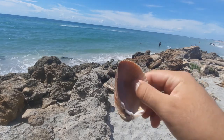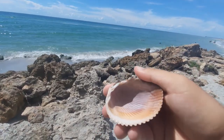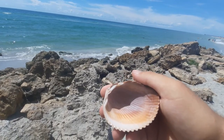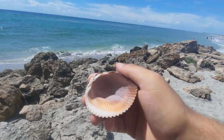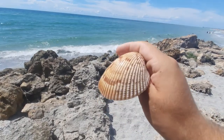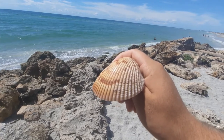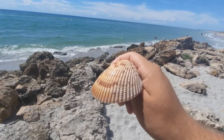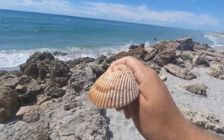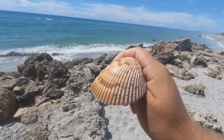But then when you look at the underside, it's a lot smoother and a bit dark too, a bit of a dark brown. So these guys are also filter feeders as well, and these are highly sought after too, in terms of how much food they provide for our wildlife and even for businesses and the state.